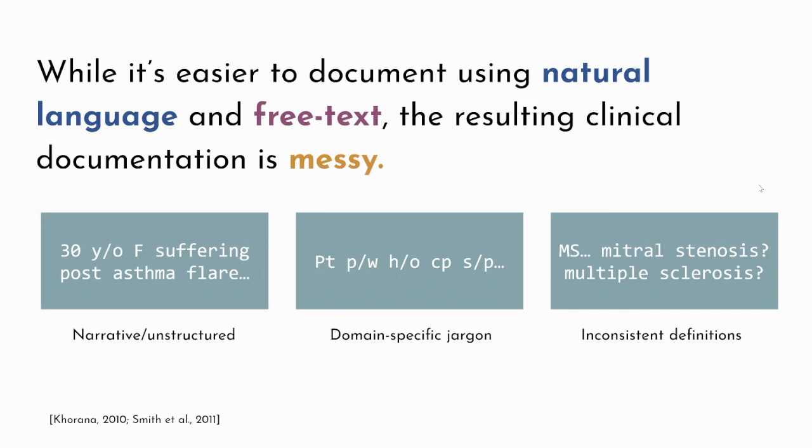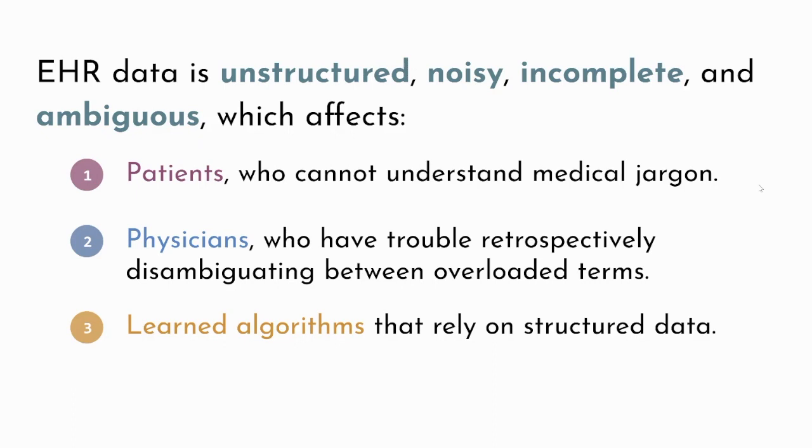Consequently, clinicians have adapted to this by using natural language and free text to create their notes, but the resulting clinical documentation is then quite messy, in that it's narrative and unstructured, it contains domain specific jargon, and it also has inconsistent definitions and overloaded acronyms. Overall, EHR data is unstructured, noisy, incomplete, and ambiguous, and this primarily affects three parties: patients who can't understand medical jargon, physicians who have trouble retrospectively disambiguating between these overloaded terms and acronyms, and finally, learned algorithms that rely on structured data to make their intelligent predictions.